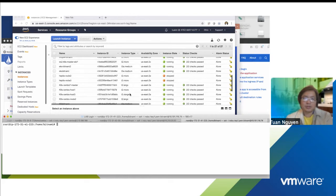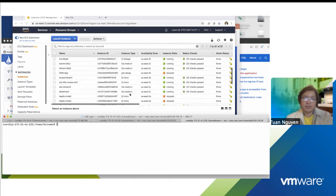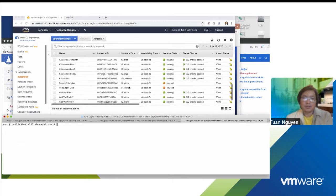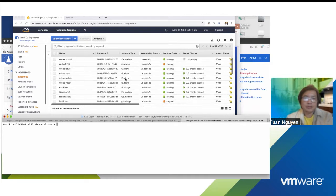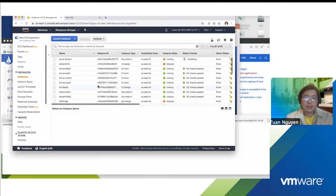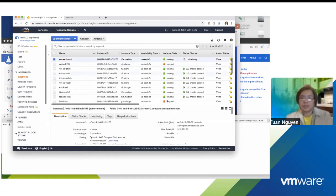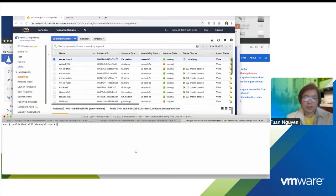So what is Bitnami? What to call it? I call it Bitnami. You called it Acme Bitnami. Yeah, but it's not coming. So still initializing, just loading. This is from scratch, so it's loading. When it's loading, I'm logged into that and we're ready to go.